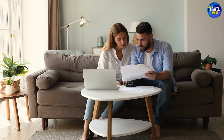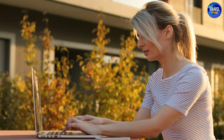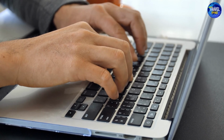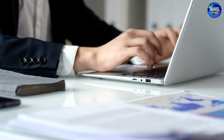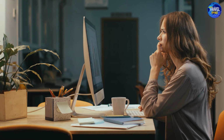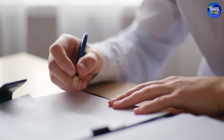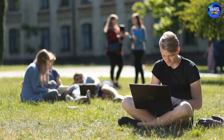Now here is a very important thing you should keep in mind. Do not send your documents with your application form by email to the embassy. As far as I remember, you may be getting this instruction in the email as well, but I'm not sure. So in a nutshell, it is important to follow the instructions given in the email to get an appointment. So guys, that's all about the Poland visa appointment and how to fill the application form.